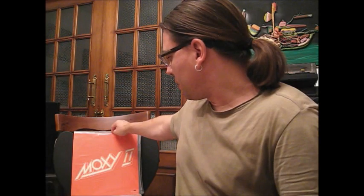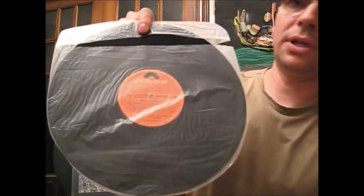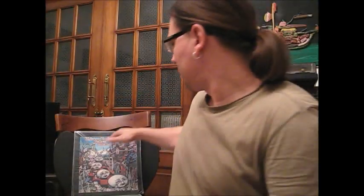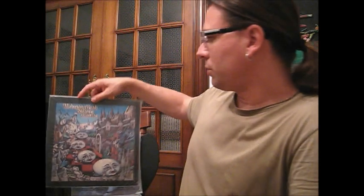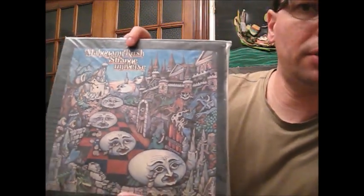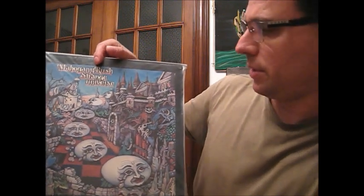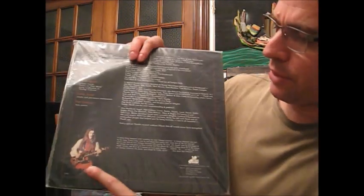Next one, another hard rock band from Canada, here, 1976. This is a Spanish pressing, Polydor Records. This album has a very good sound. Mahogany Rush with Frank Marino on lead guitars, here. Another band from Canada. Well, this is Frank Marino. This is a gatefold album.